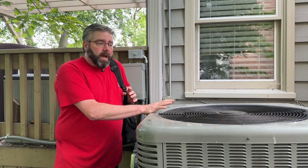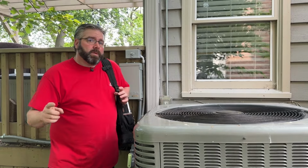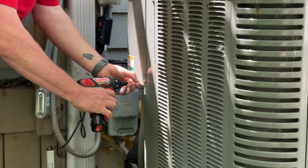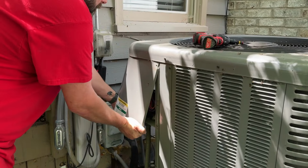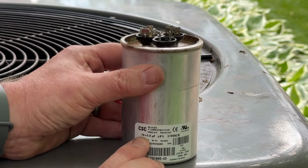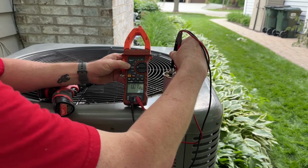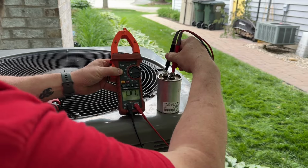And I can already hear what part of the issue is. I can hear the fan running, but I don't hear the compressor. So that leads me to believe it's going to be a capacitor, a broken wire, or worst case, a bad compressor. So I'm going to take the electrical apart, get to the capacitor, and check that first. Here's the capacitor. I'm going to pull the wires off of it and check it out and see if it's working okay. Check the fan first by going across these 2 terminals with our meter set to microfarads.